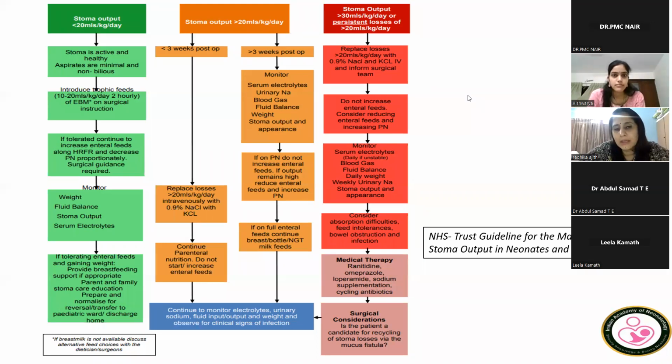The baby started to gain weight, but the current problem is the baby is having a prolapse from the ostomy site and needing reduction. Occasionally there is a prolapse at the site. So that is a difficulty we are having now. Baby is still with us, and once the baby's hydration status improves, we are planning for discharge and elective readmission for corrective surgery at a later date.